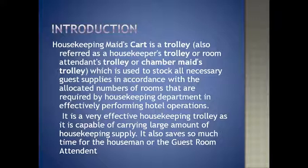Housekeeping maid's cart is a trolley. It's also called housekeeper's trolley, room attendant's trolley or chambermaid's trolley, which is used to stock all necessary guest supplies in accordance with the allocated number of rooms that are required by the housekeeping department for effectively performing hotel operation. It is a very effective housekeeping trolley as it is capable of carrying a large amount of housekeeping supply. It also saves so much time for the housemaid or guest room attendant. So it's basically a trolley. There will be wheels under it, so you can move this trolley from one place to another in the hotel establishment.